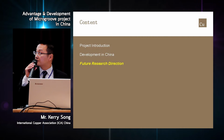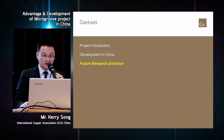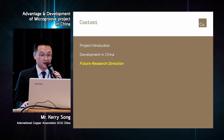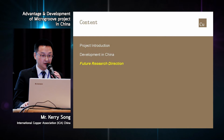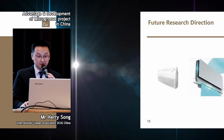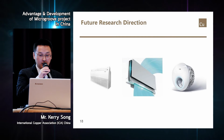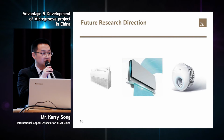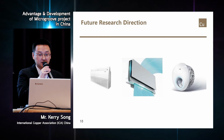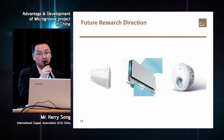So in future, there are some new research directions of our project. With the development of the technology of heat exchanger, like the shape, the function, we will pay more attention on energy efficiency. Especially, China shifted the energy efficiency evaluating from EER to APF step by step. So we will research the new fin design to increase the performance, especially under heating and defrosting working condition.